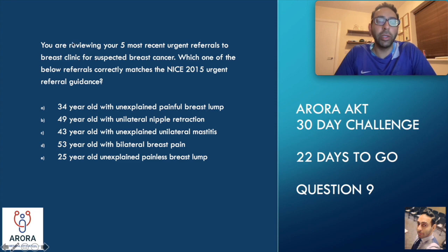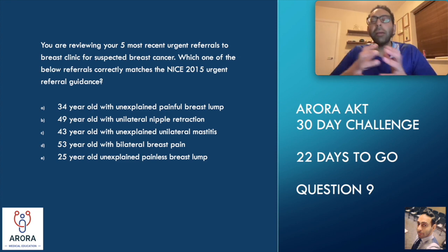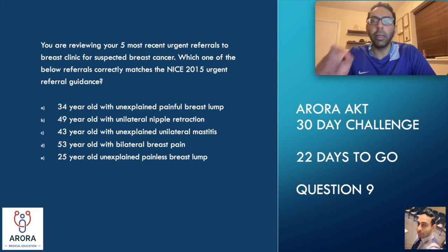The only one that you need to refer is A. So you're reviewing your five most recent urgent referrals to breast clinic to rule out suspected breast cancer. Which of the below referrals correctly matches the NICE 2015 urgent referral guidance? The only one that fits the guidelines is A, 34-year-old with unexplained painful breast lump. Now, some of the other ones you may look at and think, okay, I'm a bit worried here about cancer, and you may ultimately end up referring them on an urgent basis anyway, but they don't match the guidelines. And for an exam like AKT, you need to know the guidelines inside out, and therefore the only one that's correct here is A. The other four, we'll go through why in a second, do not fit the current guidelines.